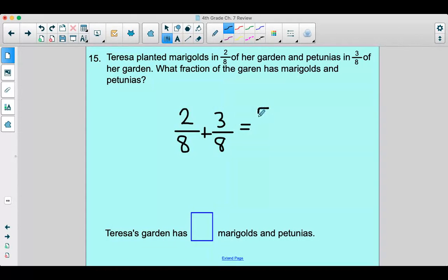The answer to that is nay. Do not add the denominators together. So the eighths still represent 8 pieces, right? So we don't add the number of pieces together. All right, so Teresa's garden has 5/8 marigolds and petunias.